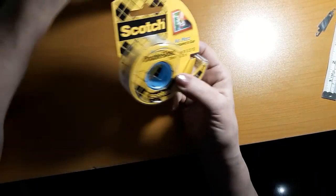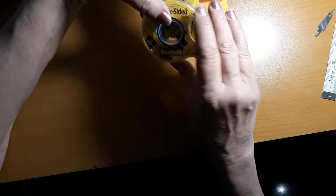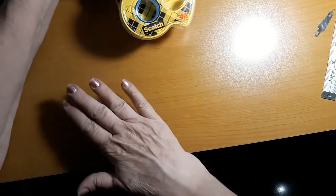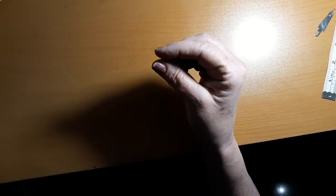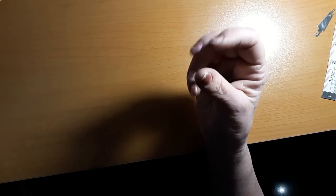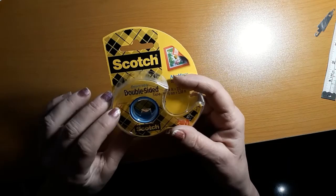But it's easier for me to do this than the hot glue gun, because it just leaves lumps and bumps. This will lay flat. So I've got some more. I had some that was real thick from 3M. It was like foam, double-sided foam tape. So this is much better. So we will see. We'll see.